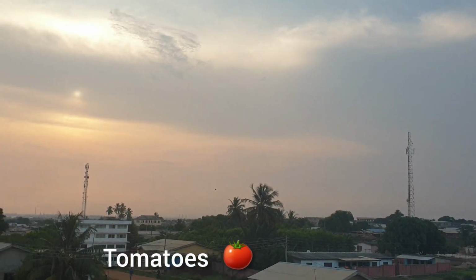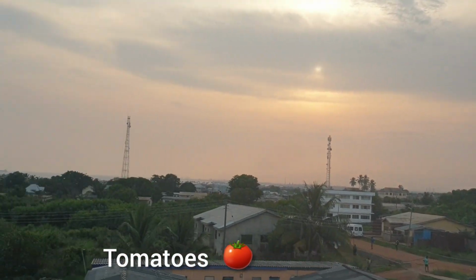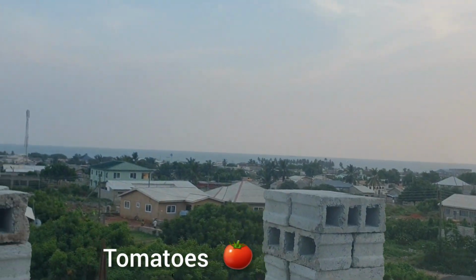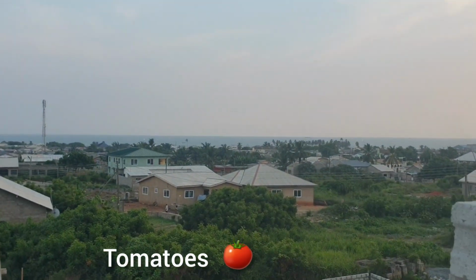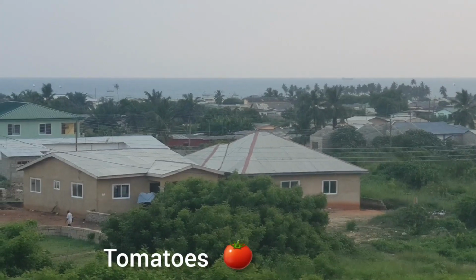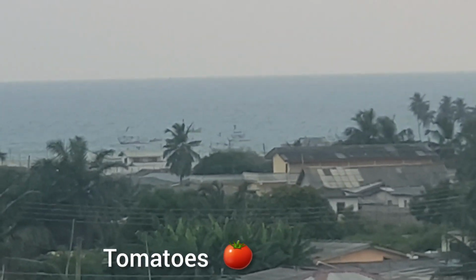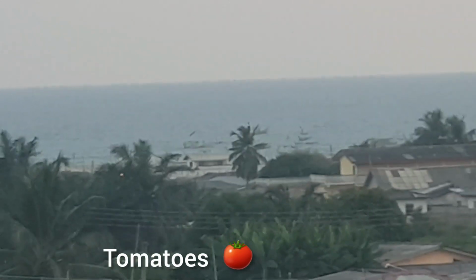And look at the view, man. Whoa. The view. Let's see the fishermen. If I can zoom in, if you can get the fishermen on the sea. Yeah, these are the fishermen going to fish.